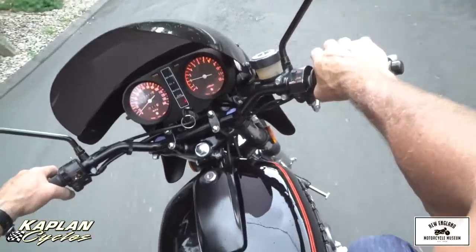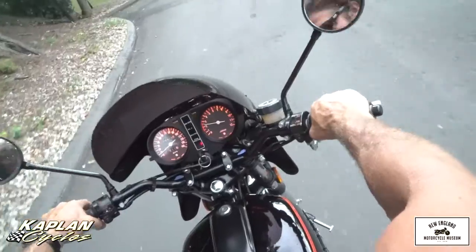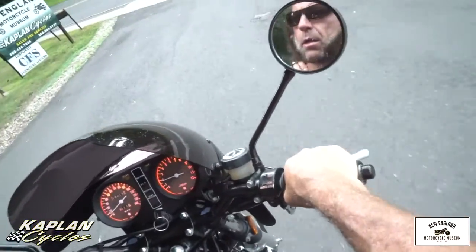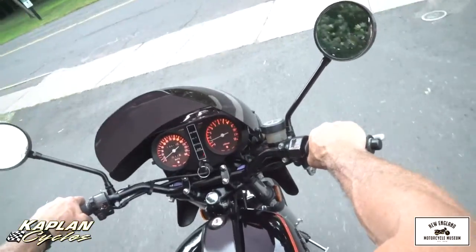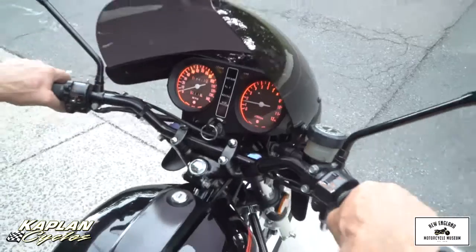Absolutely the fastest 550 I've ever ridden. And keep in mind, I worked at New England Cycle Sales dealer here back in the 80s, so I've ridden a lot of these bikes. Nothing like this though. This is what a factory racer from Yoshi would have been riding back in the day.